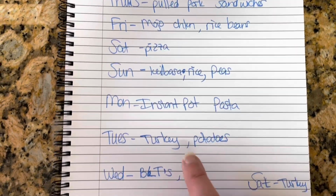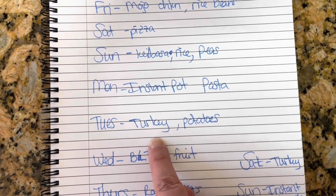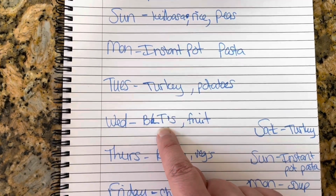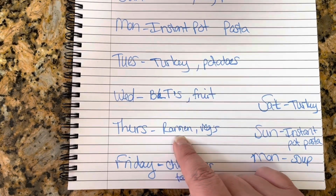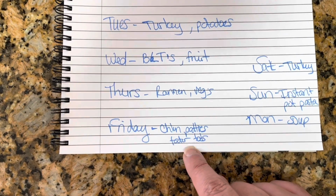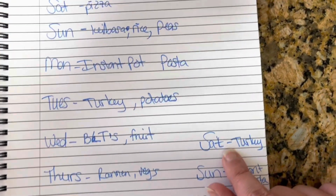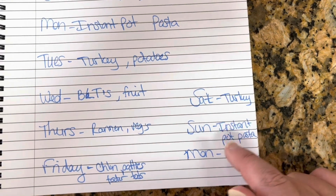I'll post this below. We have 2 turkeys in the freezer that we need to use that we got on sale after Thanksgiving. I'm going to roast one of those with some potatoes. Wednesday, before church, we'll have BLTs with some fruit. Thursday, I make like a ramen with stir-fry veggies and chicken. That Friday night, we'll have chicken patties. I've got some in the freezer, like sandwiches with some tater tots. Saturday, I'll cook the other turkey that we've got, and then we'll have some leftovers from that.